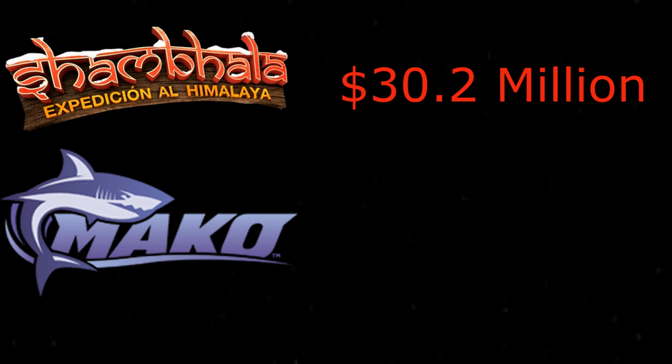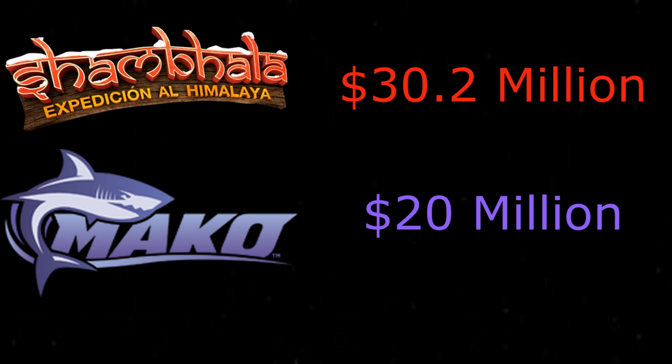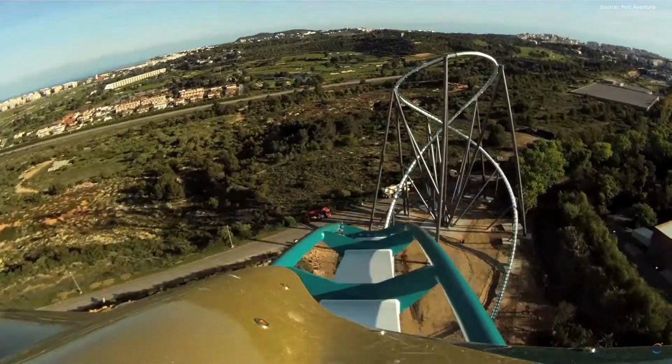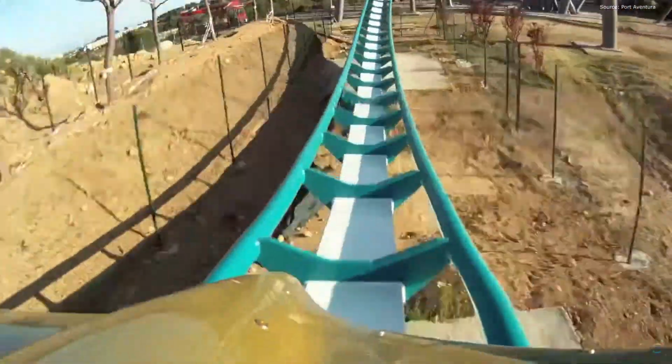Comparing that to Mako, which opened in 2016 and reportedly cost from 15 to 20 million US dollars, that is significantly cheaper at around a $10 million difference. This is most likely the most contributing factor to why parks are not purchasing the staggered train model hypercoasters.